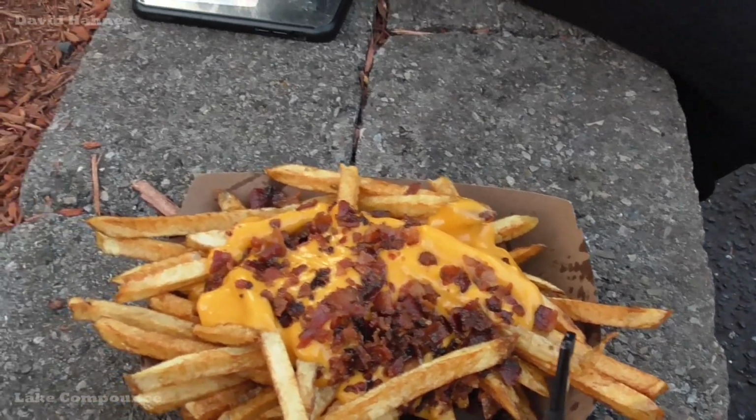And it is time to test and compare. I think they're excellent. They are thinner fries though, but the temperature's right. I think they're excellent actually. Would you agree? I'd agree. What do you think? Perfect.